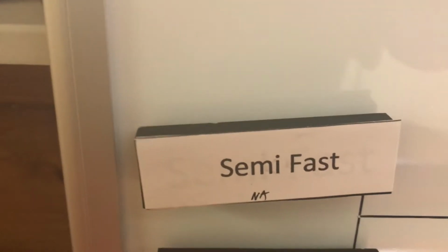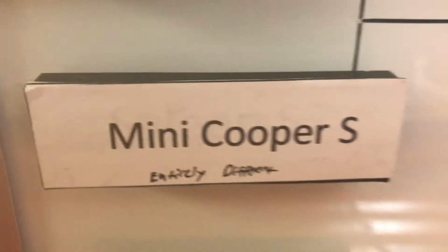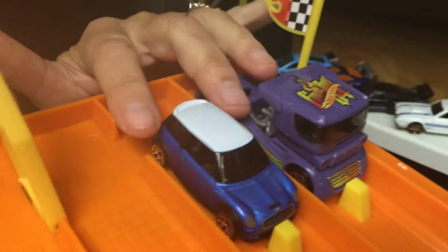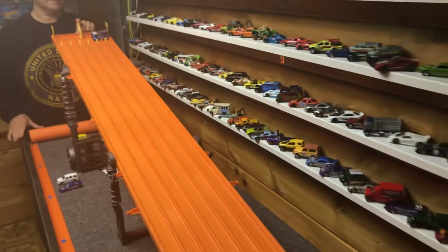Next we have Semi-Fast. Semi-Fast did not have a driver. We did have a late entry by 3D Botmaker. So if that wins, he will not receive a prize, but he can have some bragging rights. And against them we have the Mini Cooper, driven by Entirely Different. So that's what that sheet on the kitchen counter was. There we go. On your marks. Get set. Go.